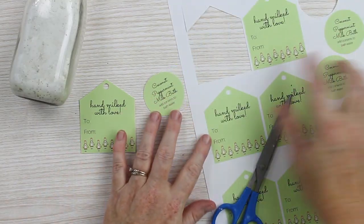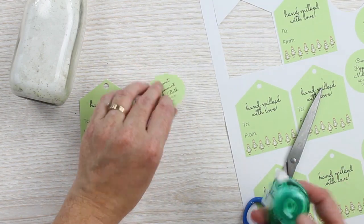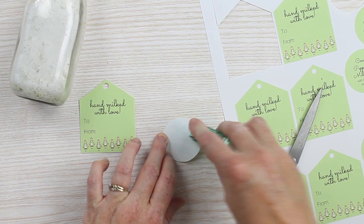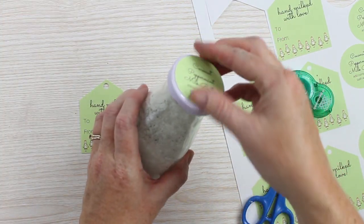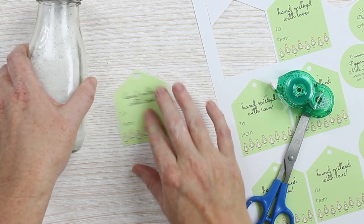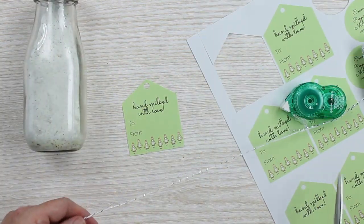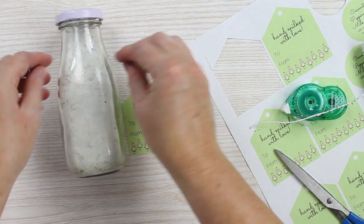To give it as a gift, just cut out both a gift tag as well as a jar topper. For the jar topper, we're just going to add some double-sided tape to the back. We're going to pop it right on the lid of our milk bottle. And then for the tag, we can just tie it on. And then you can list who it's to and from when you give it as a gift.